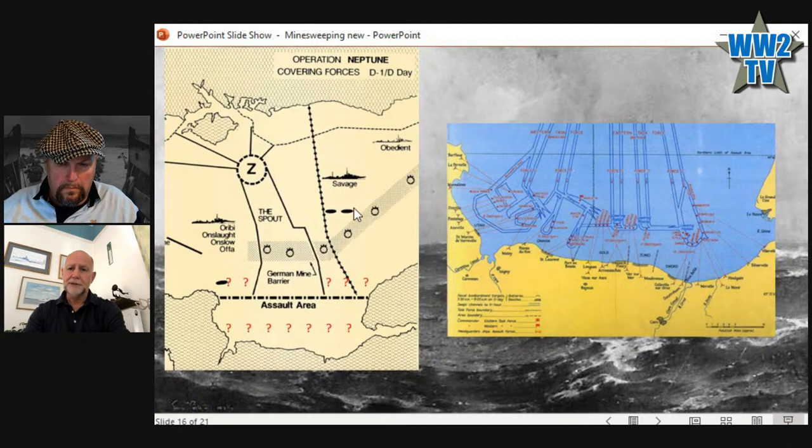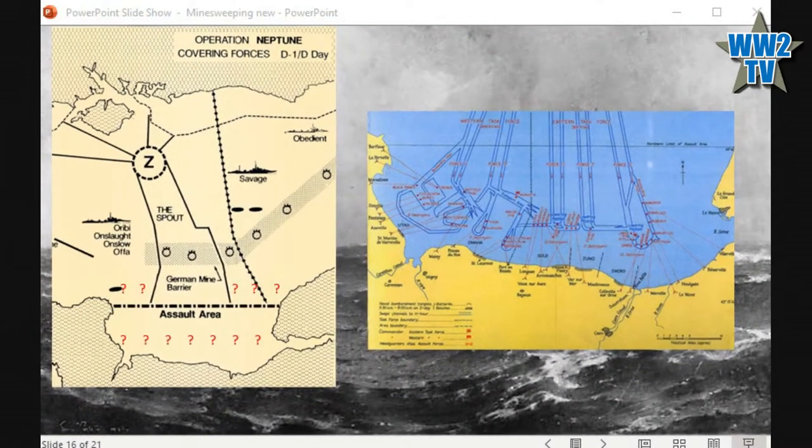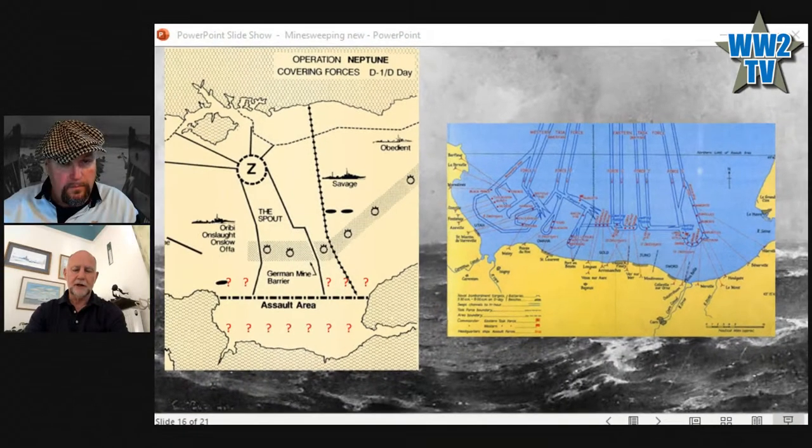Again, the Utah Beach sweepers can see France. They can see the Cotentin Peninsula from about 7:55 in the evening on 5th of June. They're inside of it, and within a couple of hours, they're able to make out individual houses on the shore. They're getting pretty adjacent, and it's still something of a mystery as to why they weren't spotted or why it didn't ring an alarm.